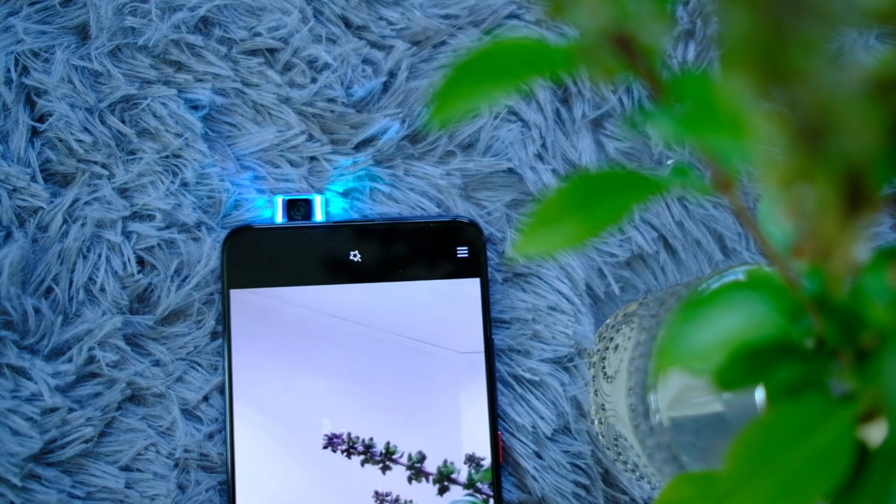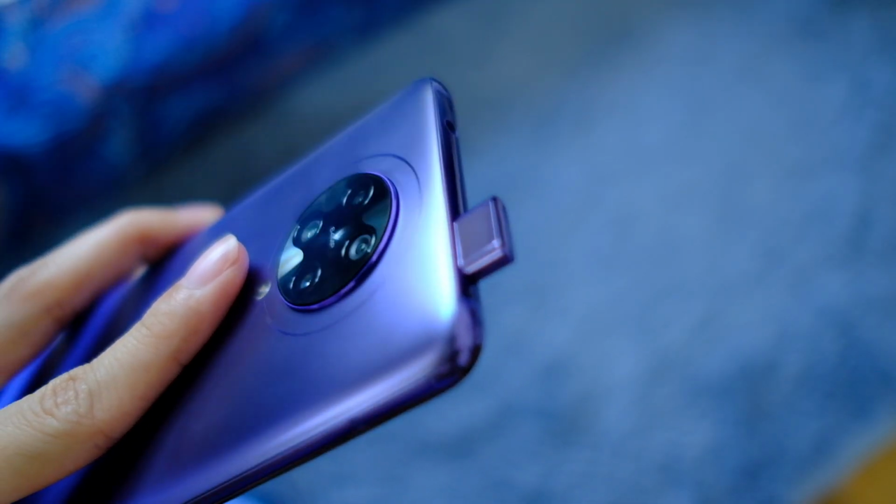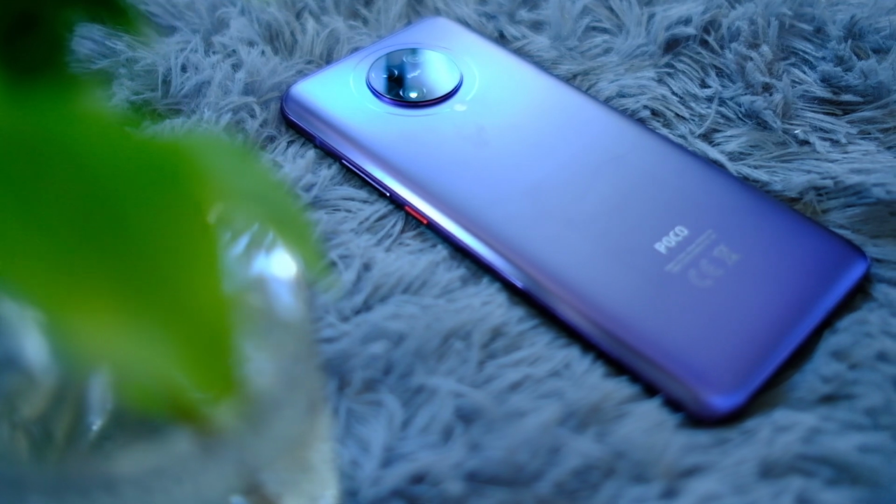My favorite feature of 2019 is back, and it's on a Poco phone. We're looking at the Poco F2 Pro in this video, and we're testing out the cameras for the first time.